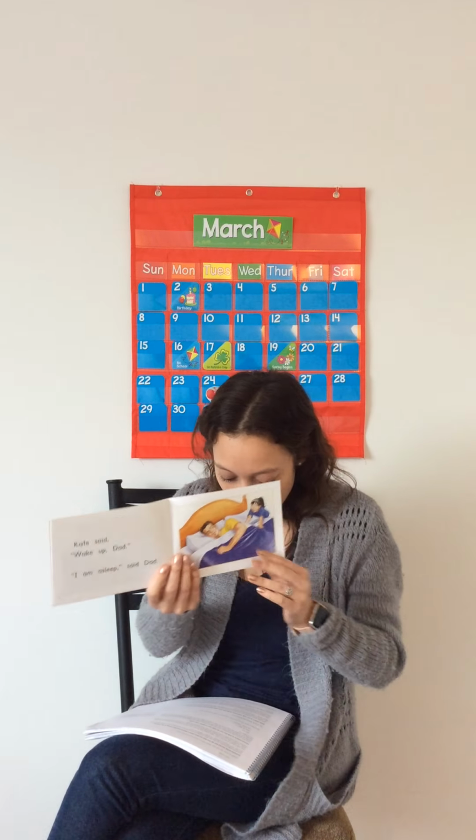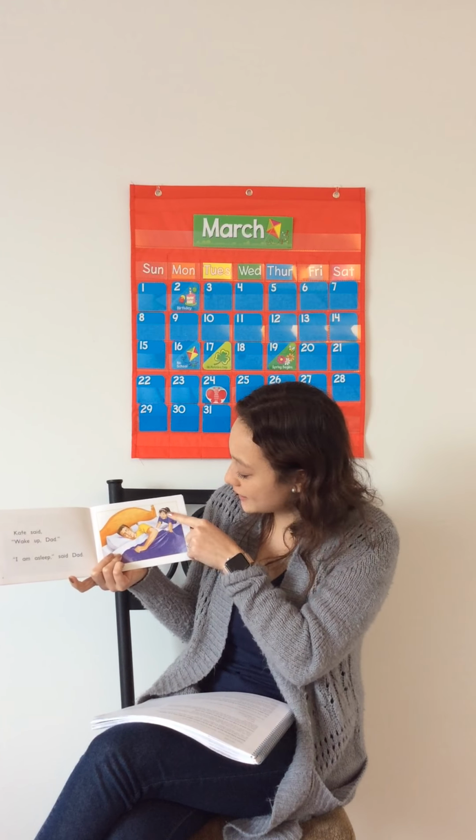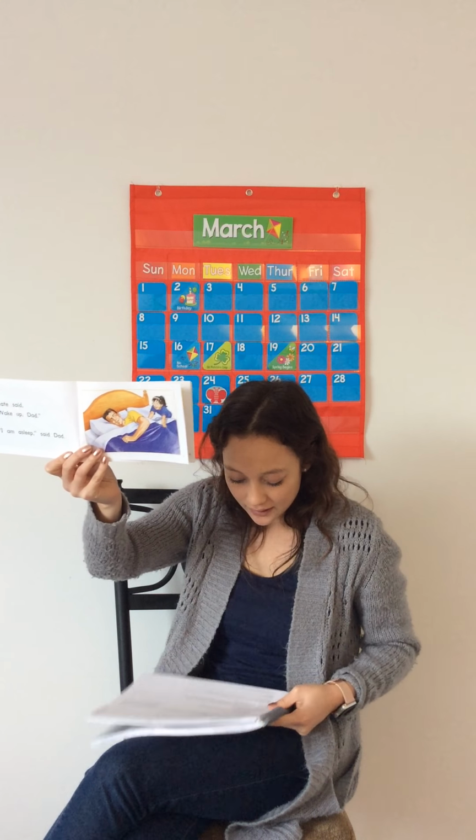Wait a second. That doesn't look like the word awake or the word asleep. This looks like it's pretty hard. What will I do? Wait, I know, I can do this. First, I'll look at the picture and get ready to read the words. All right, let's look at the picture. Okay, so I see Kate and I see Dad, but look, one of Dad's eyes is open. All right, so Dad is asleep in bed and Kate, she's pulling those covers off.